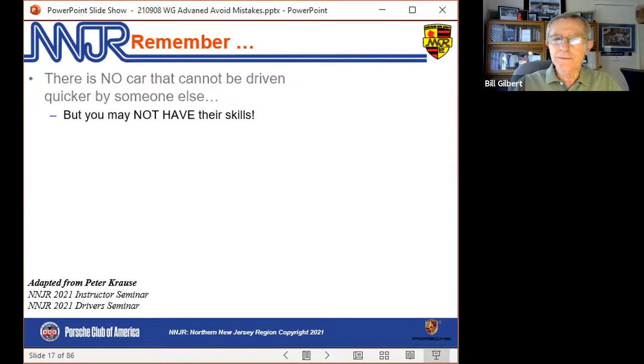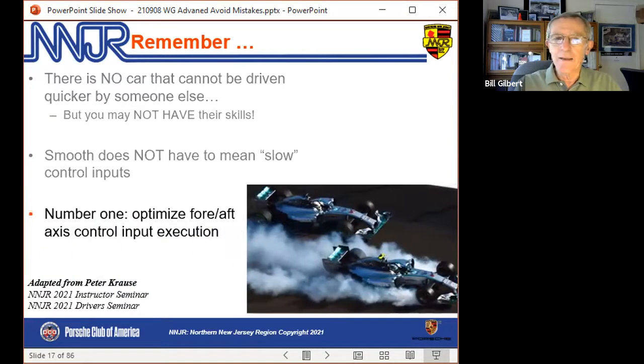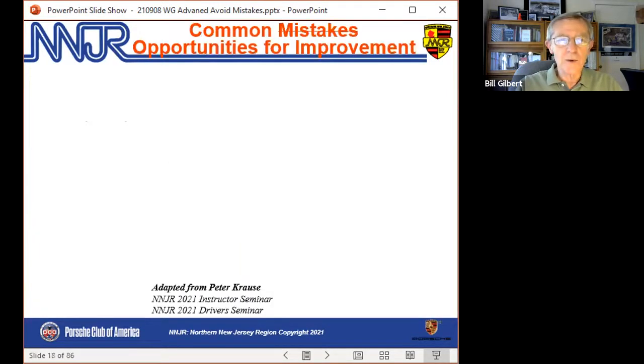Now, of course, every car can be driven faster by someone else, but we may not have their skills. And the reminder here about smooth doesn't have to mean slow, just to my point a minute ago. But Peter says number one is to optimize four-axis control input execution. Fancy way to say, are we controlling moving the weight forward and backwards? The photo shows a driver, in this case, I think it's Nico Rosberg, making a mistake with too much forward brake, right? On the brakes too hard, too late. But just an example of getting the skills executed properly.